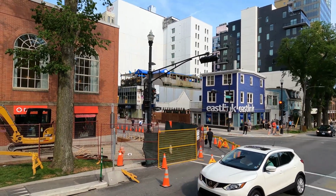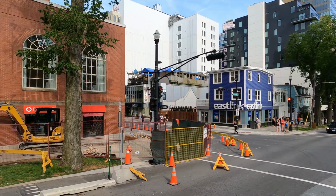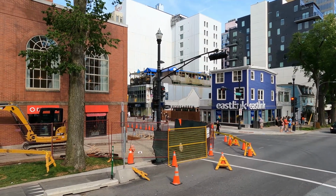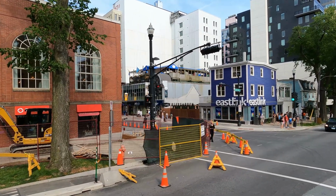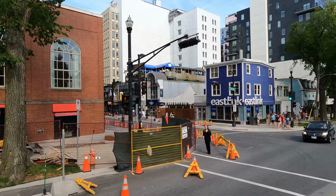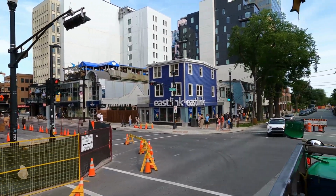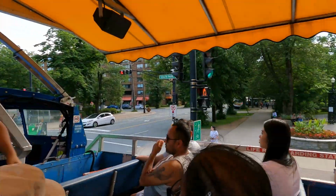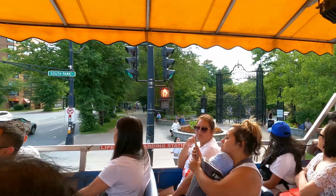And those front gates over here on your left, those front gates are only open if a member of the royal family ever visits Halifax. The last time those gates were open was when Princess Diana visited here in 1994. Yeah, that's the last time those gates were open. So if those gates ever open, a member of the royal family is in the city.